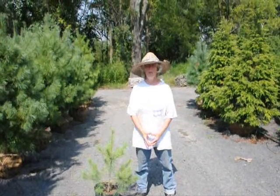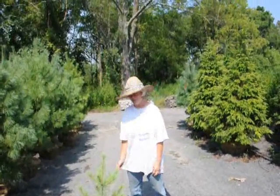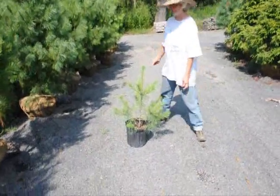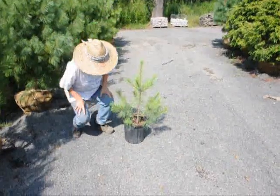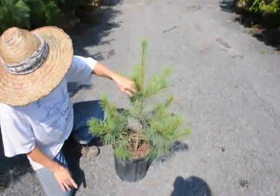Hi, I'm Marge Hurst at Highland Hill Farm, 5275 West Swamp Road in Fountainville. And I'm standing beside one of our white pine seedlings we started this year. We began this plant early this spring. It was only to this height. It was called a 2-1 seedling.